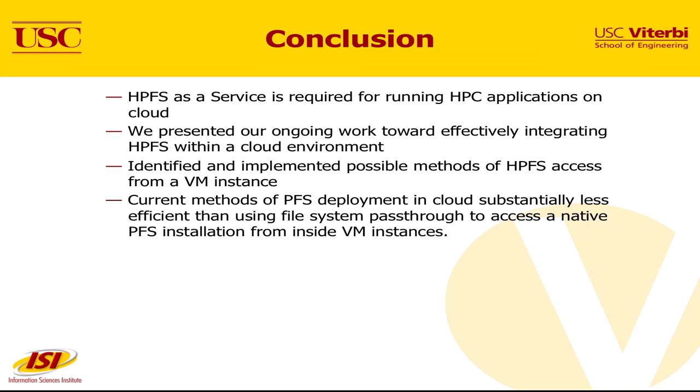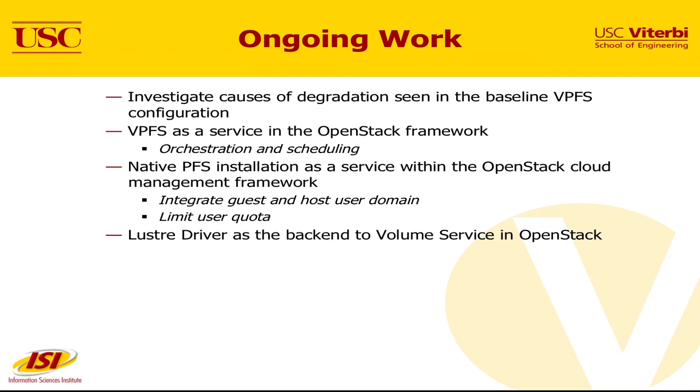As a conclusion, HPFS as a service is an important requirement. That's what we feel, and the people we have talked to basically agree. And then we presented our ongoing work effectively integrating the HPFS in a cloud environment. So we identified and implemented the possible methods of HPFS access from a VM instance, and the current methods are substantially less efficient than using a file system pass-through. That's what we found, and we are still working on implementing this. The ongoing work is what I talked about.